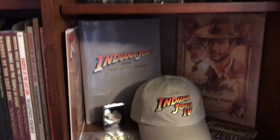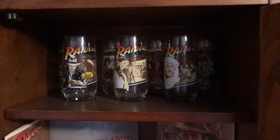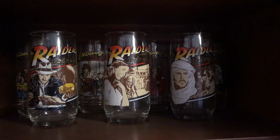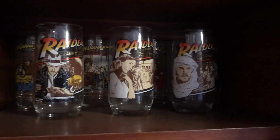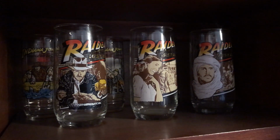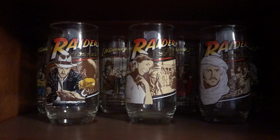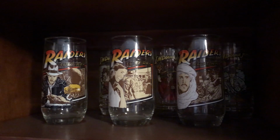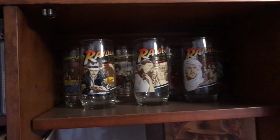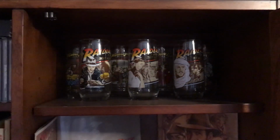And up top here is probably one of, if not the holy grail of my collection, the prototype Raiders glasses from Coca-Cola for Burger King, I believe, that just never happened for whatever reason. So there's only a few sets of these in existence. Behind them are the Temple of Doom glasses.